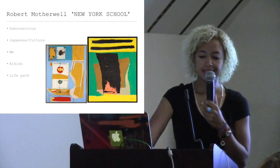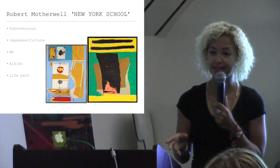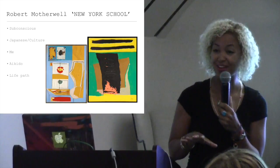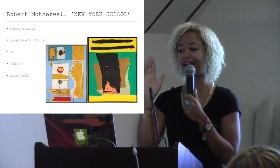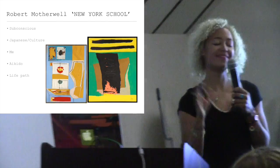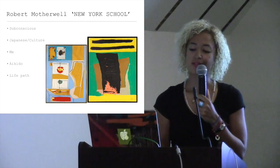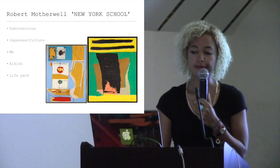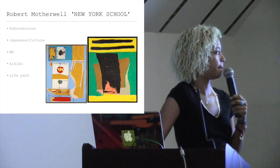Robert Motherwell. So he actually married Helen Frankenthaler. So two of my heroes were married to each other, which I'm dying, just the thought of that is so cool. Unfortunately, they got divorced after 15 years. But I always forget that bit. And I just believe that they bounced off each other. I particularly love his collages. So these are his collages here.